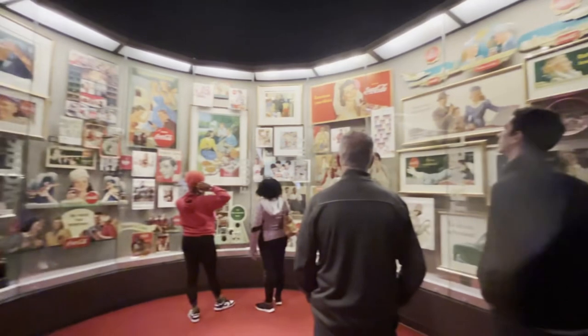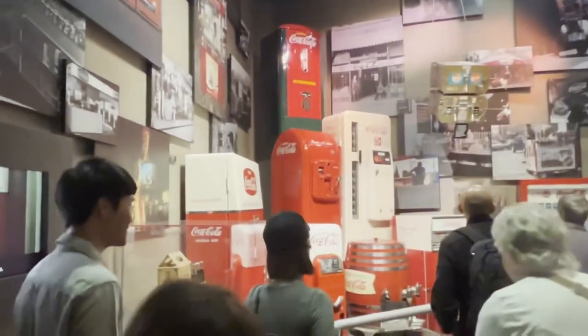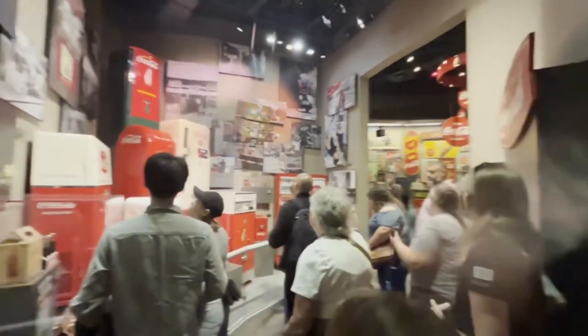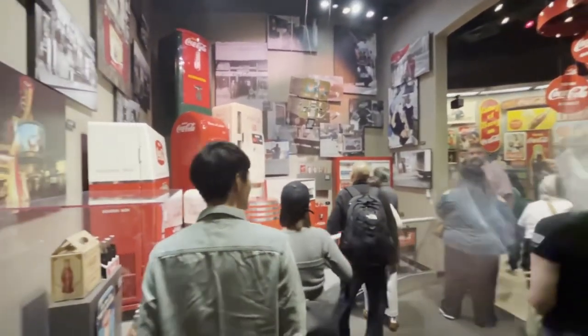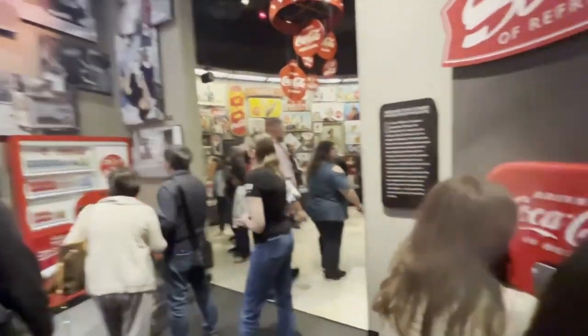So much. This is insane. Look at all the original Coke machines. Wow. That is insane. The original Coke dispenser? That is insane.